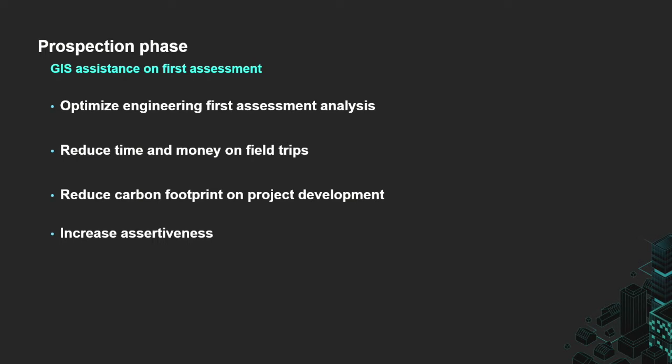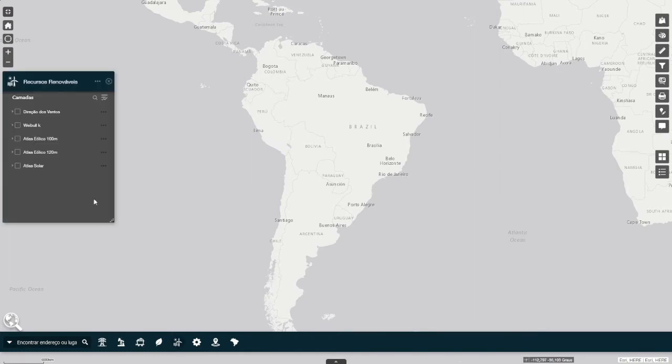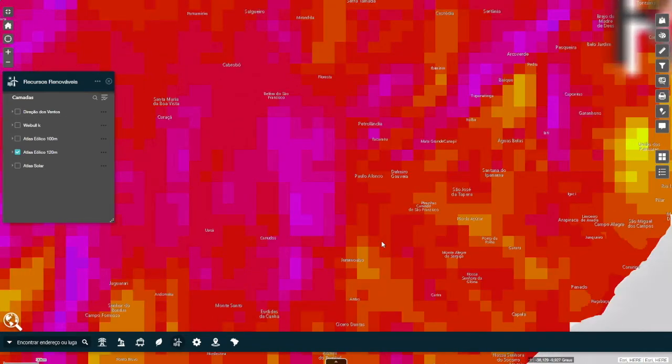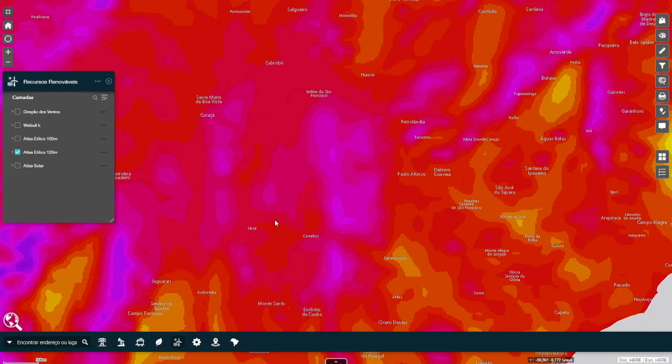Let us take a quick look at how GIS assists us in our first assessment of a particular location for a wind project. There are a few steps we must take into account. The first analysis is based on the renewable resource itself. Using ORBSI, we can project the wind atlas and the wind direction layer, which will give us a first perception of the wind speed and directionality in that region.